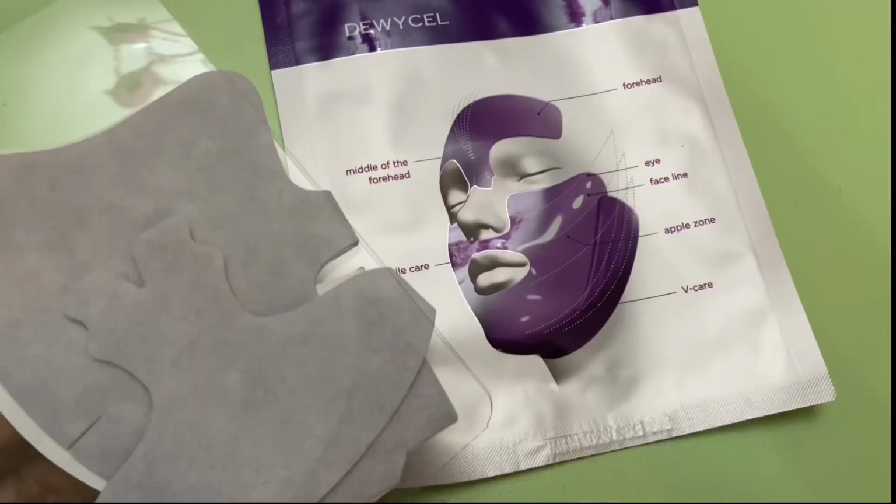So there's actually 4 pieces inside. This contains 11,400 real cells that offer perfect lifting care to the non-elastic face. So that's really cool.